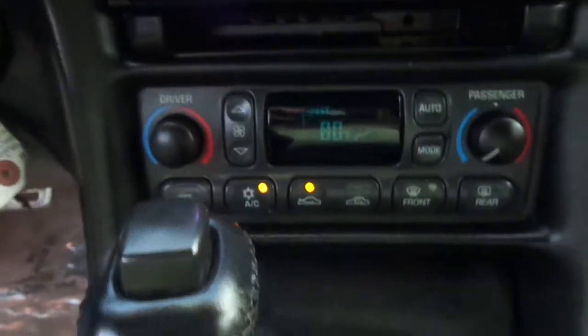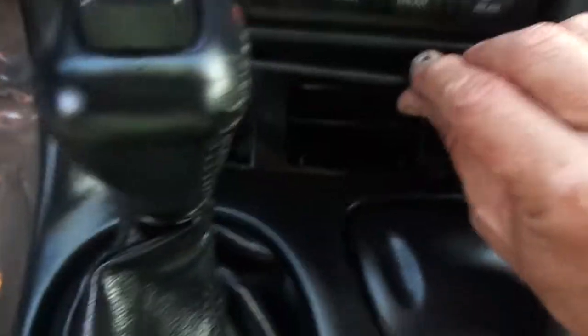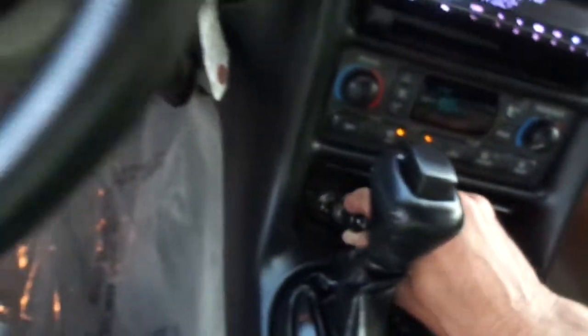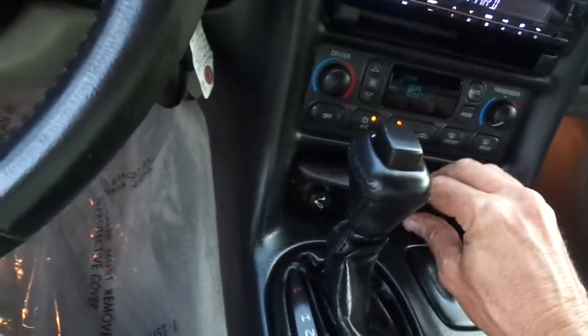The air is ice cold. It's never been smoked in. Cigarette lighter has never, ever been used. All of the interior, the dash, everything, it's just immaculate. I mean, there's just not a spot on anything. It all looks like new. The passenger seat looks like she's never had anybody in it. Same thing with that carpet over there and everything.